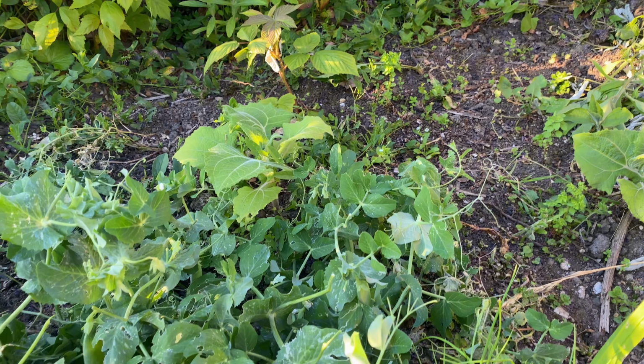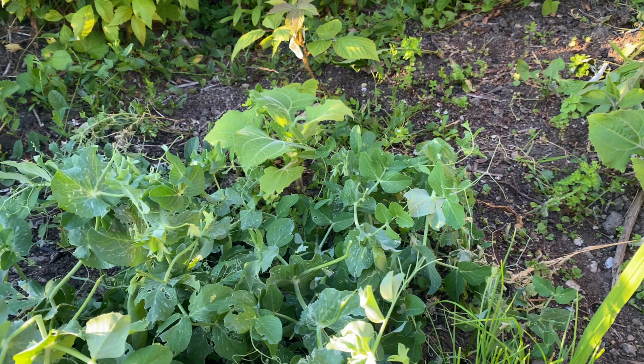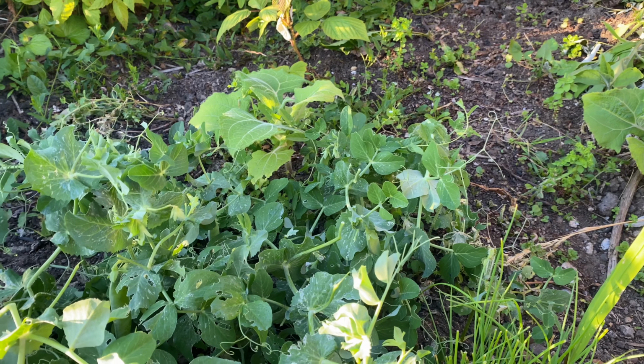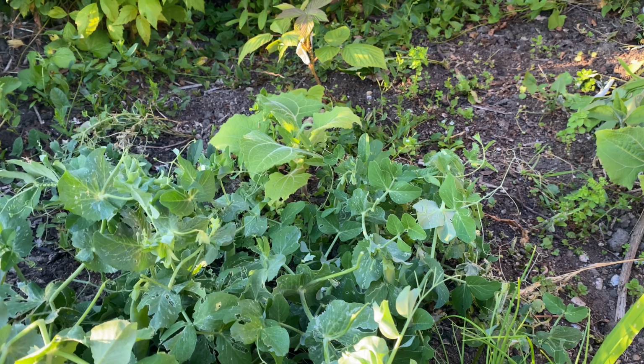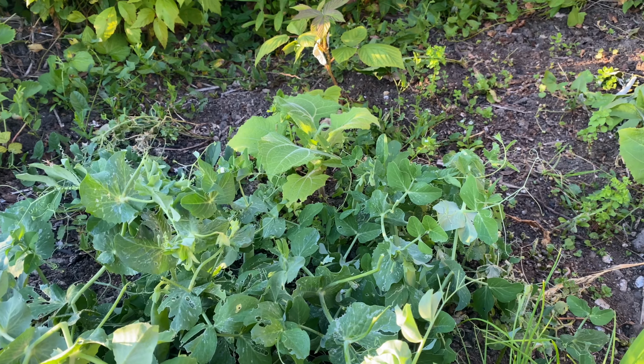Yacon is also known as the ground apple. It produces tubers, a bit like carrot, but a bit sweeter. I've heard some people can't taste the carrots at all. I think it depends on how well you grow them. The ones I grew last time, I don't think quite had enough nutrients. It didn't really develop into a really thick root.